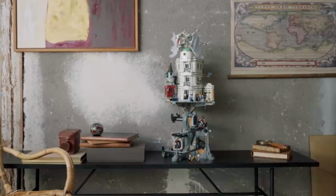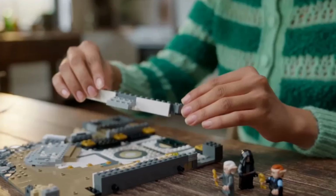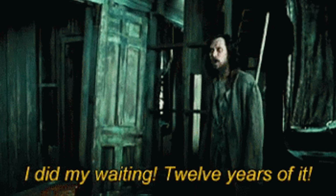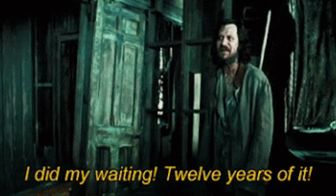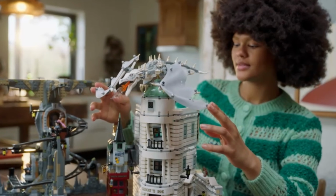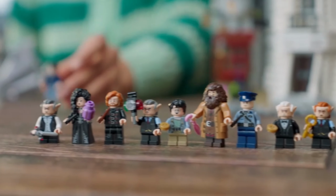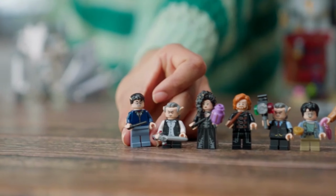Let's go in order of release. In September, the LEGO Harry Potter Gringotts Wizarding Bank Collector's Edition launched, marking the end of a 12-year-long wait for a bigger, better version of Gringotts. This set is now the fourth largest Harry Potter set to date, and is the smallest set out of the three in this video. Let's talk about the minifigures first.